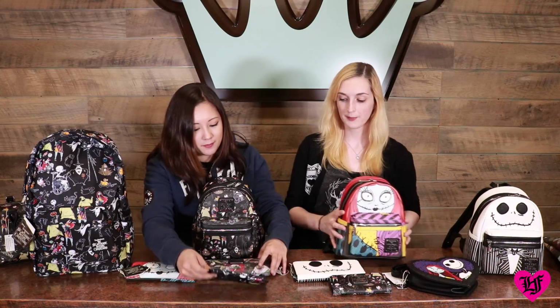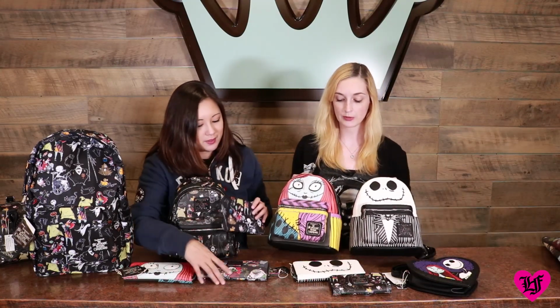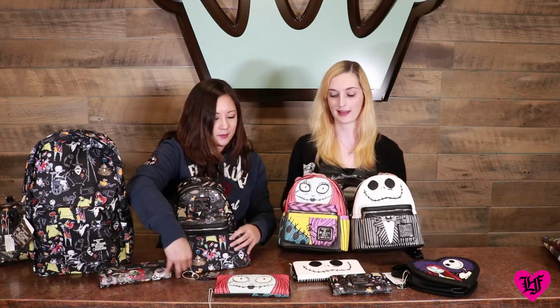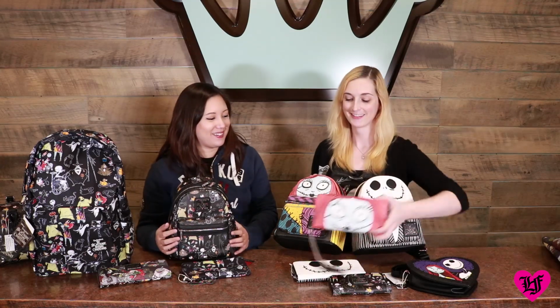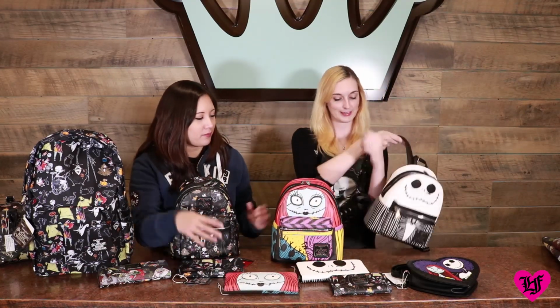If you perhaps want to match your wallet to your bag, we have these really cool faux leather mini backpacks with Jack Skellington and Sally. And they do fit in there. Yep, or you could mix it up and you could use the Sally wallet with the Jack bag or the Jack wallet with the Sally bag. I like that idea a lot. I do too. That'd be really fun. These just look so cool though.